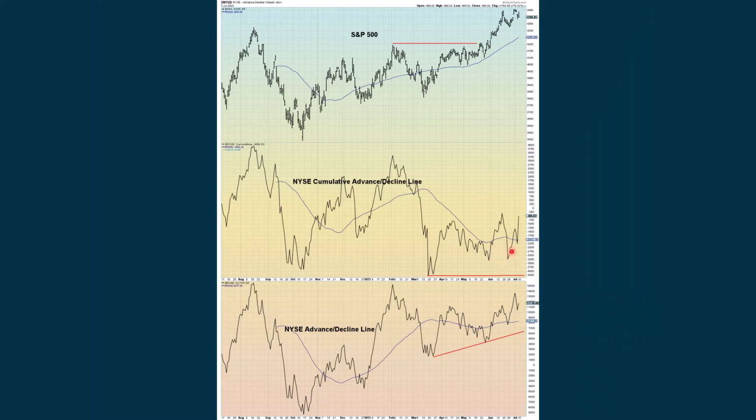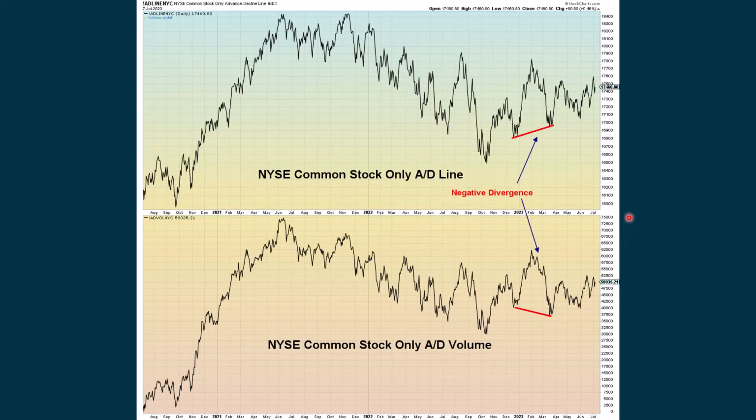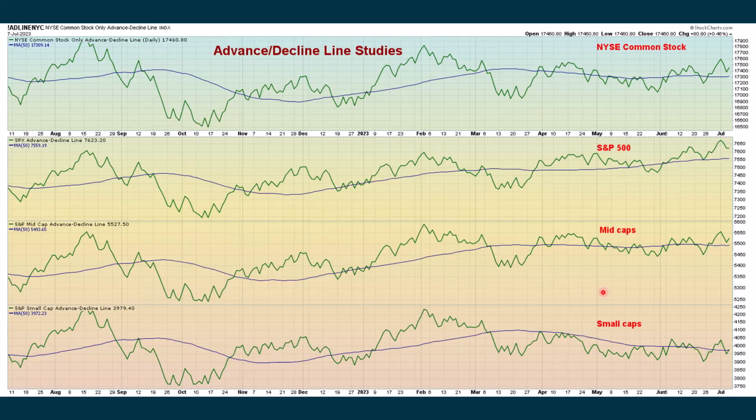We saw a little bit of improvement in the broader market, where the cumulative advance decline line for the NYSE did show a nice little upward move, and our other advance decline line ticked up. Then the other advance decline line that we follow is still above this upward sloping trend line. When we look at common stock based on price, we ticked up slightly as well as with volume. And then our advance decline line studies with the NYSE showing some improvement. The S&P was flat, a little bit of improvement with the mid caps, and the small caps where they're just barely above the moving average.